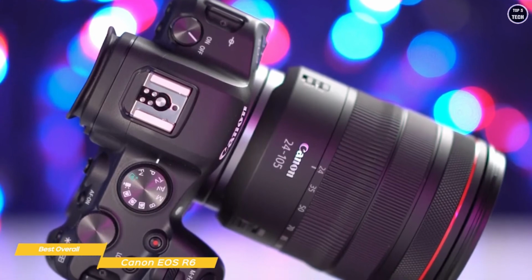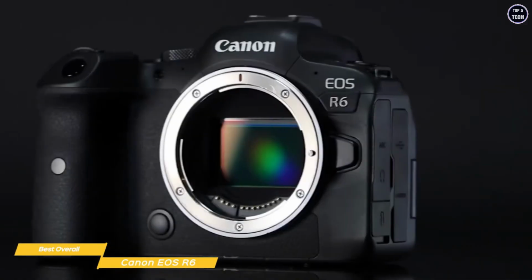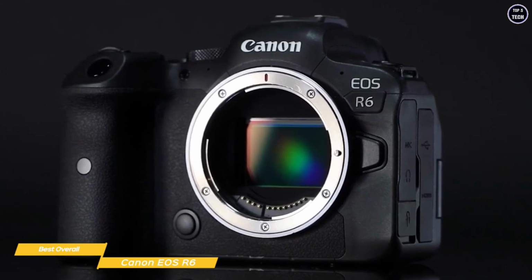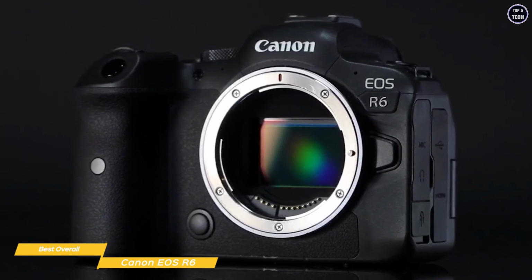It's not cinema level and it doesn't have 8K or anything, but for 99% of the population, it's going to be more than good enough. The R6 is an amazing overall mirrorless camera. It has a perfect mix of build quality, ease of use, image quality, video quality, a solid autofocus, and pretty much everything you could look for in a mirrorless camera.